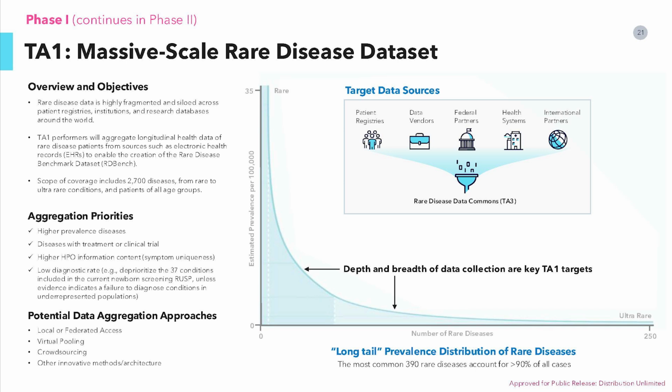And again, RAPID will start by targeting more prevalent rare diseases, but also expand to include ultra-rare conditions and really pushing the state of the art in handling issues of data scarcity and model development. So we'll move into more of the long tail of the disease distribution curve you can see here as we collect data for the ultra-rare conditions as well.